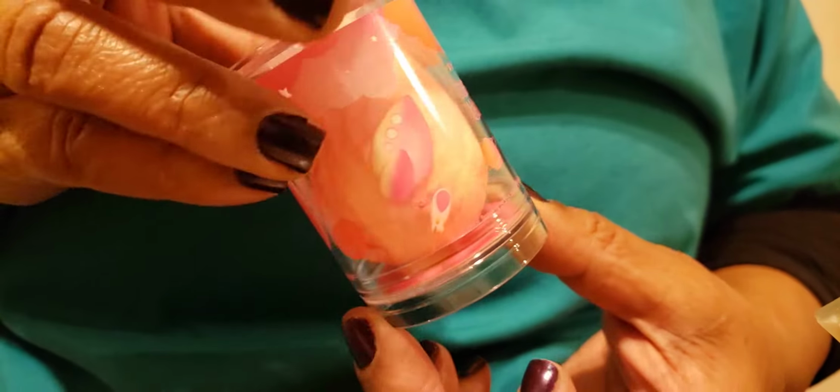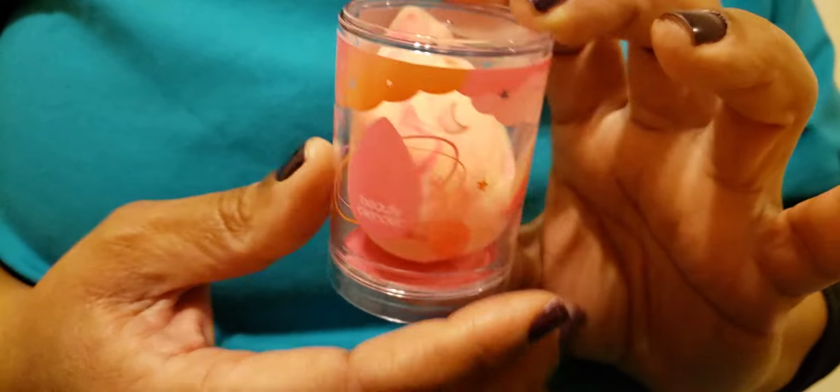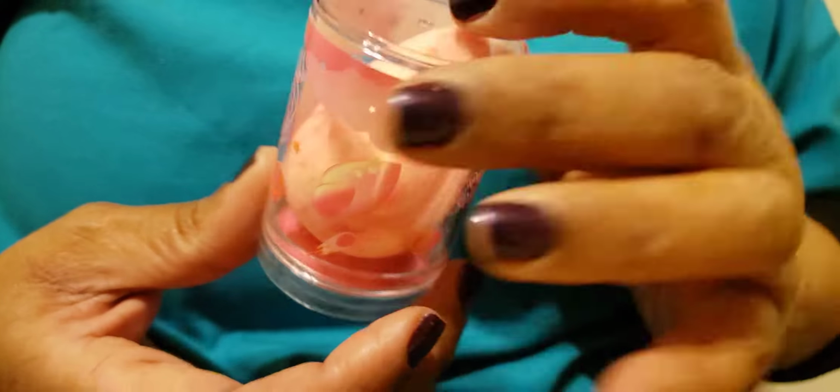Oh, really quickly, my Ulta haul came, and this is what I got. I was going to wait till everything came because I have a Kohl's, a Macy's, and a Bath & Body Works order coming, but I might as well just show you this. This was what I got from Ulta.